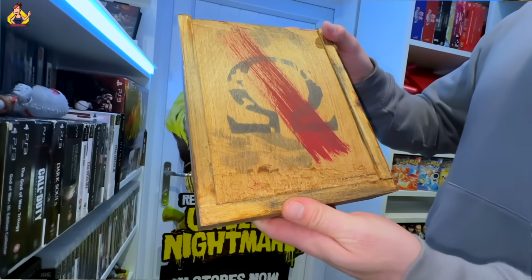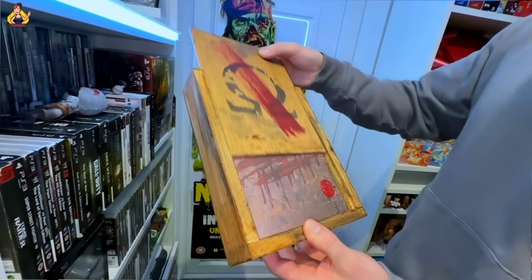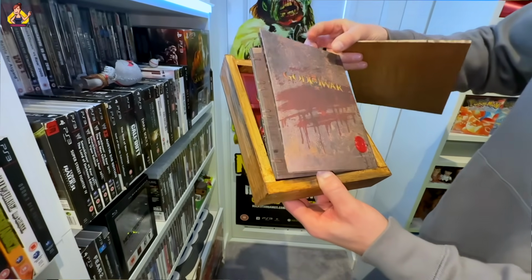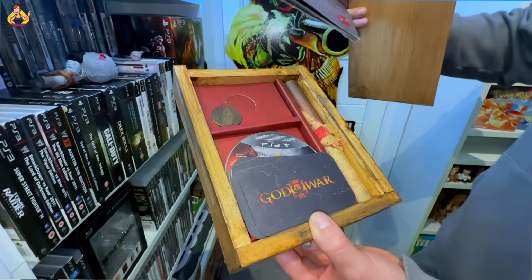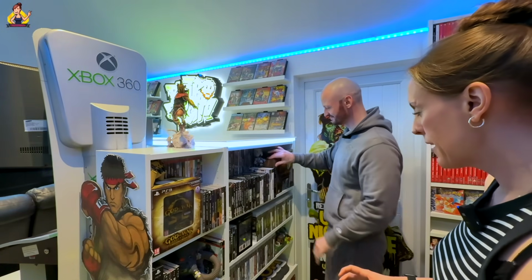So I'm a huge God of War 3 fan. One of my favourite games ever made. So this is a press kit for God of War 3. Hard to display, like a piece of wood, do you know what I mean? Yeah. I always wondered what it was. It was just a random piece of wood, a little kind of old school project from the guys back in the day. So yeah, you're right. It's very difficult to display, but I think you've done a great job.